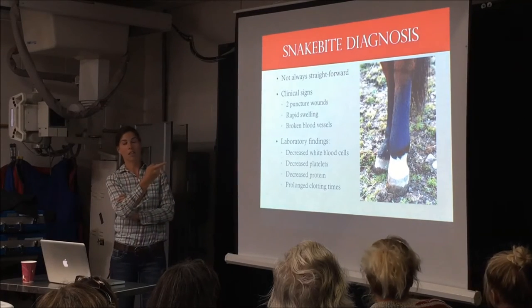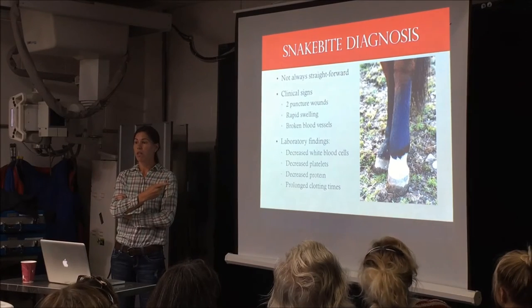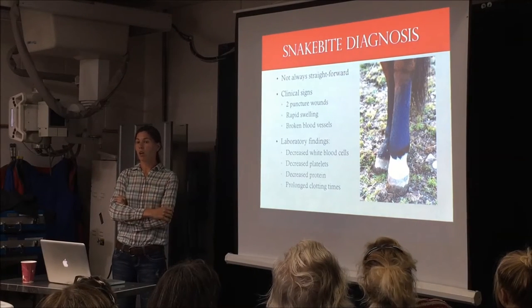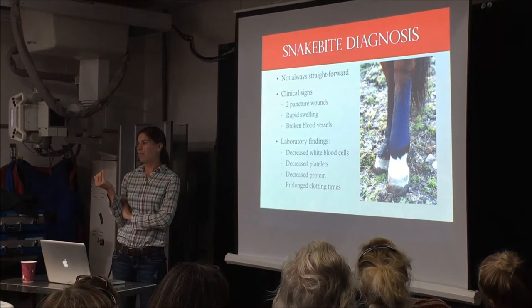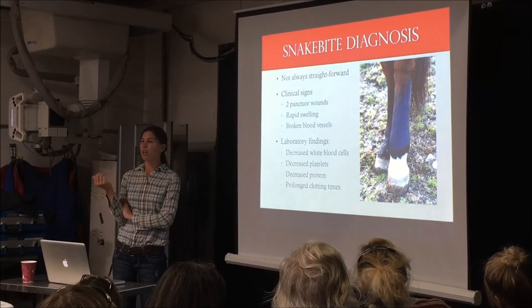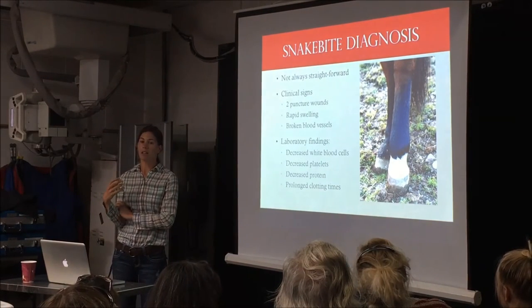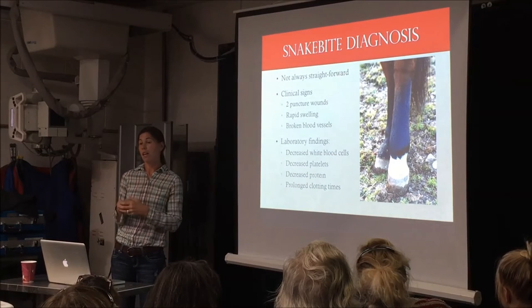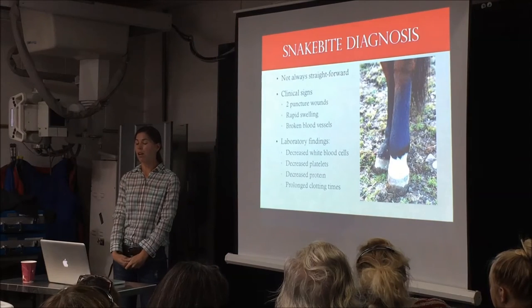Yeah, so this is actually a cellulitis leg, but this could be a snake bite leg too. This could be early on. So you can't be sure that it's necessarily a snake bite because cellulitis can look the same way. Cellulitis is infection in the subcutaneous space of a leg, and so they get really swollen too. They can get almost as swollen as a horse with a snake bite if it's been going on long enough.